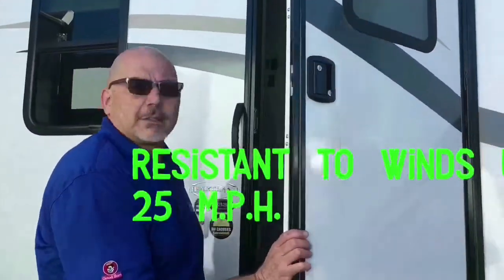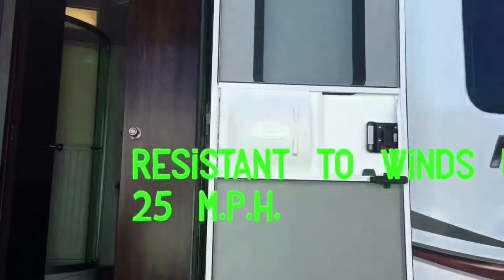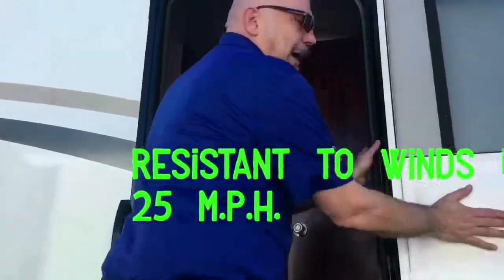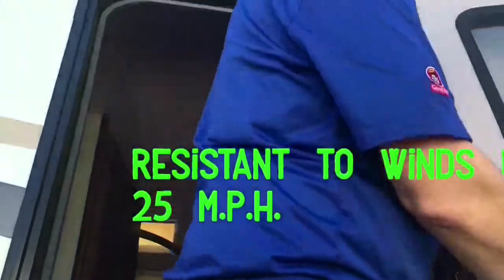Friction resistant doors, windproof doors up to 25 miles an hour. Don't worry, if your wife's mad at you or your husband, they can't slam the door and you won't know.